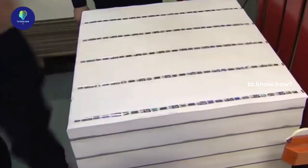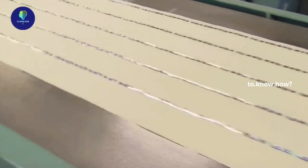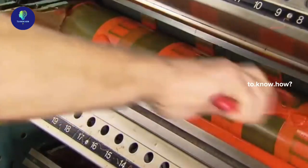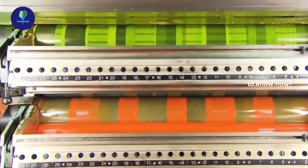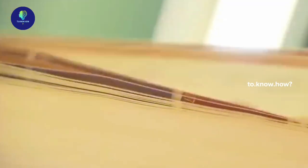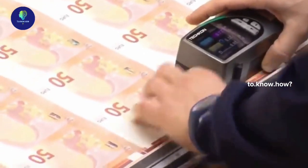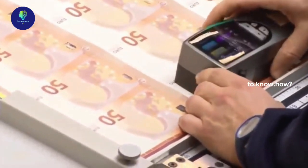From there, the workers take this sheet and put it in the machine, and the machine itself will take each sheet and leave it for printing. Passed through a multi-color rolling machine, the notes are printed in a variety of shades. Quality inspection of printed notes is done, and if there is any problem in printing, the quality inspector also ensures that every color shade is within the correct range.